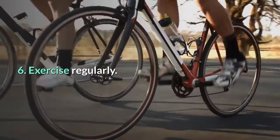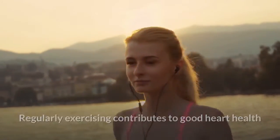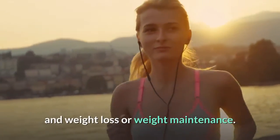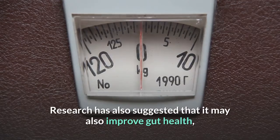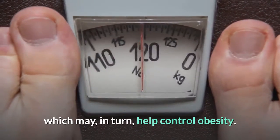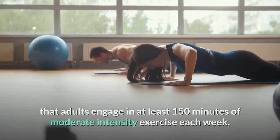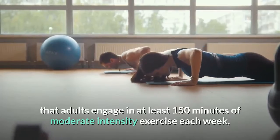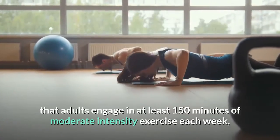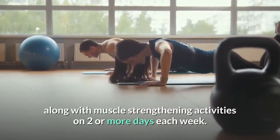6. Exercise regularly. Regularly exercising contributes to good heart health and weight loss or weight maintenance. Research has also suggested that it may also improve gut health, which may, in turn, help control obesity. The Physical Activity Guidelines for Americans recommend that adults engage in at least 150 minutes of moderate intensity exercise each week, along with muscle strengthening activities on 2 or more days each week.